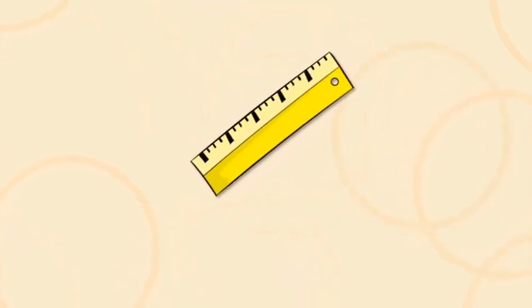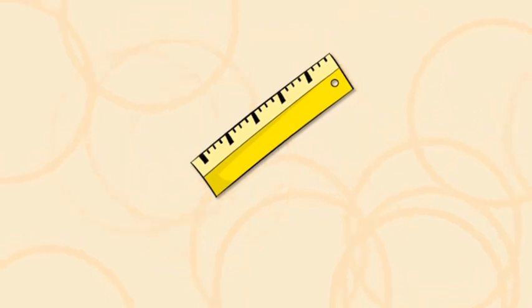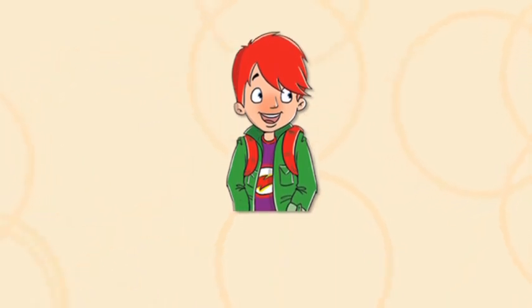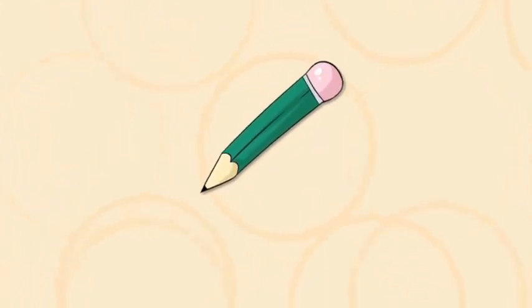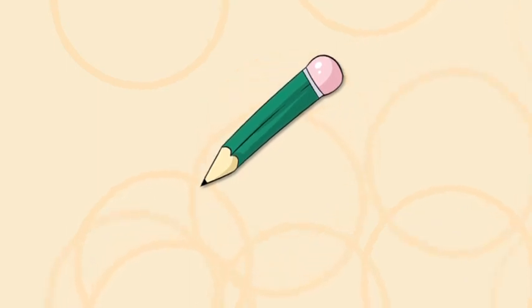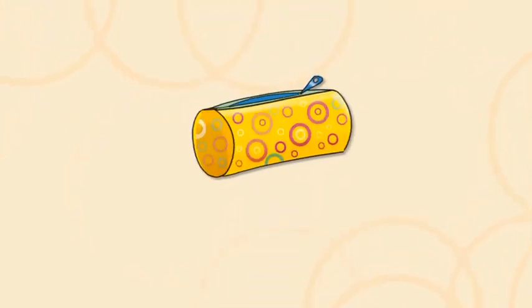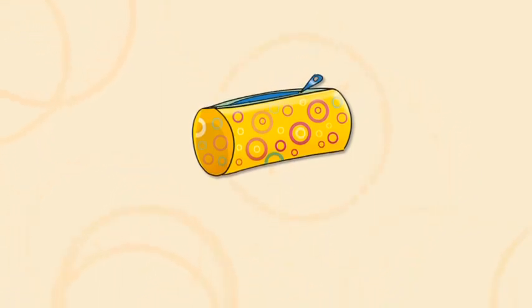Is it a ruler? Yes, it is. Is he Liam? Yes, he is. Is it a sharpener? No, it isn't. Is it a pencil case? Yes, it is.